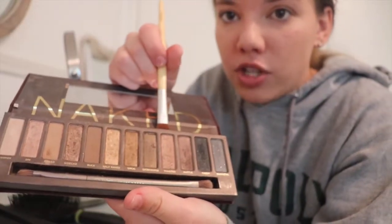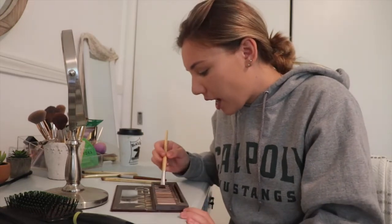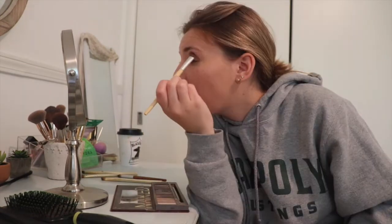Then I'm going in with the shade Toasted, and this is going on the outer corner.